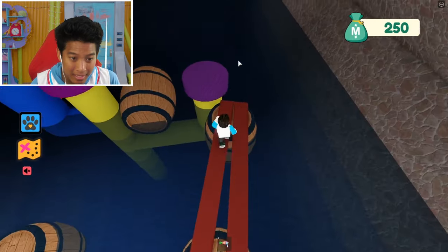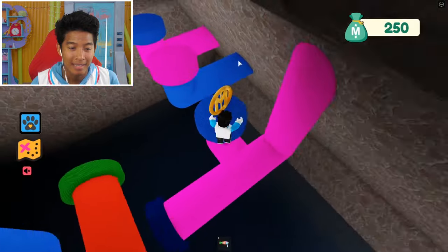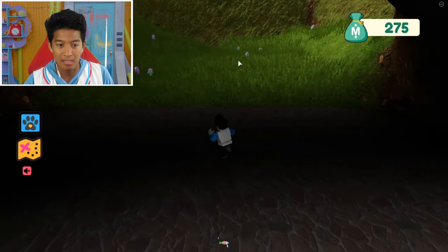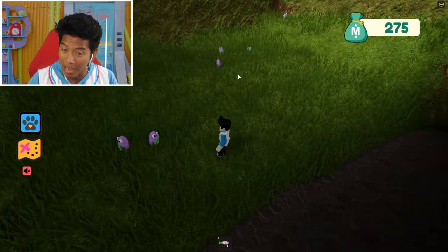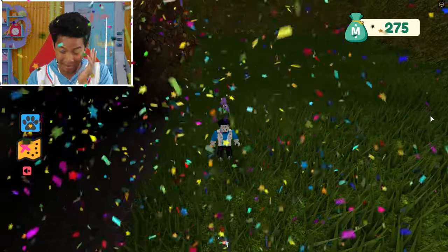Okay, let's keep going. I'm gonna jump on this barrel. Jump on this. Jump up here. We got some Mar money. Whoa. What are these, guys? Hello? Are you a squishel? They are frolicking and they're in a pair. Okay, yeah, that is definitely a squishel.